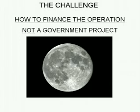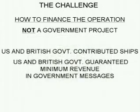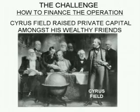One major challenge was how to finance the project. This was not a government project such as when we traveled to the moon. This was to be a private company established to make money. The United States and British governments gave some assistance by providing the ships to lay the cable and by guaranteeing a small amount of revenue from government communication.